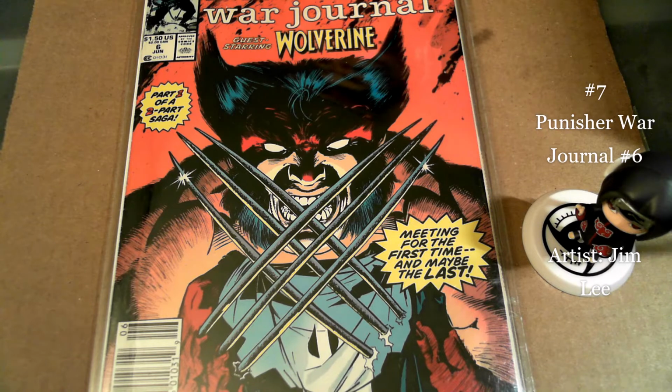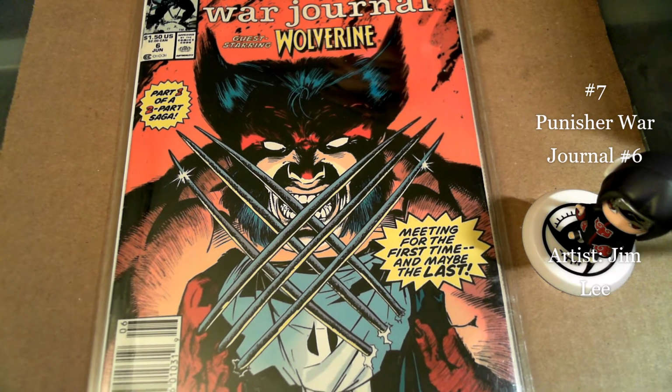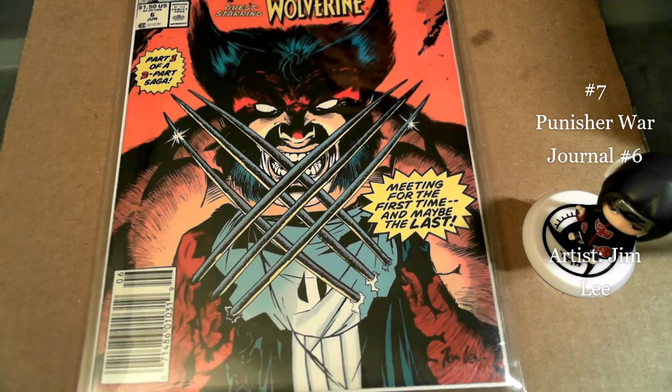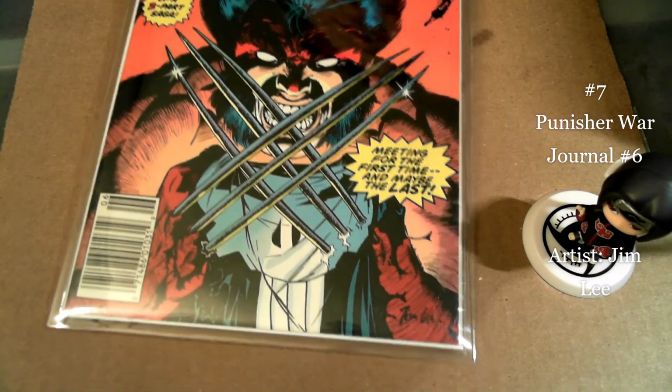I really could have done it just a top 10, or even a top 25 Jim Lee Wolverine cover. I could have done it with just Jim Lee covers, and maybe I will. Maybe I'll just do the top 10 or 15 Jim Lee Wolverine covers, because there's that many. But this one definitely is one of the best in the Jim Lee list of Wolverine covers.